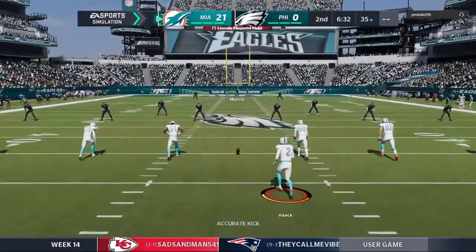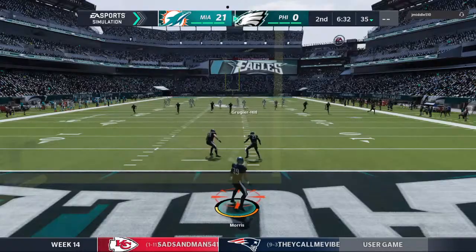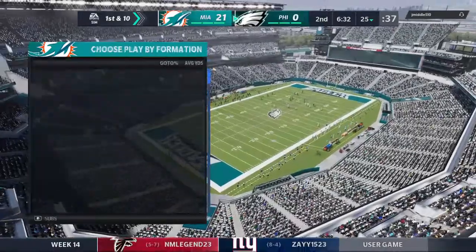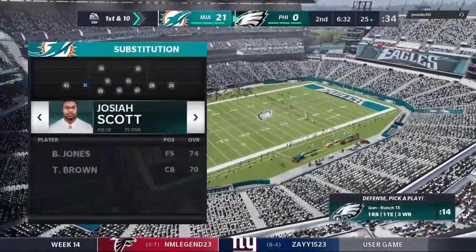Out is the kickoff unit as they run up and send this one away. And no return on this one as the fair catch is signaled for and taken. The Eagles take over 1st and 10 at their own 25-yard line.